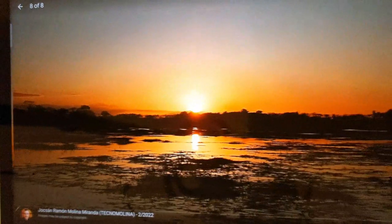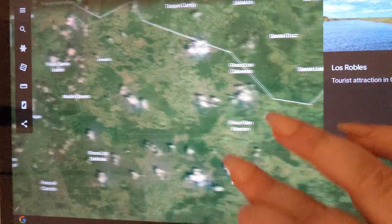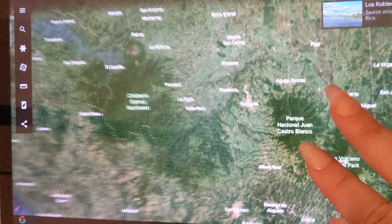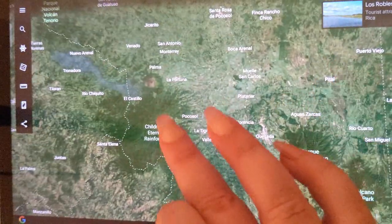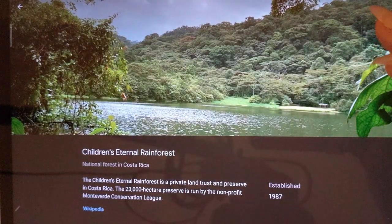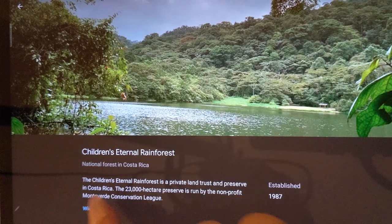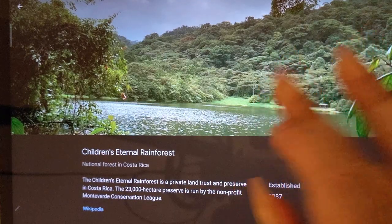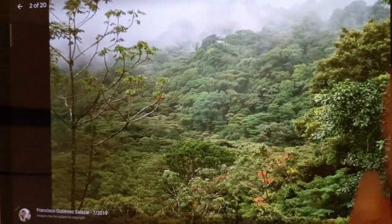Oh. Costa Rica just seems like the most incredible place. Like, how is this real? How is this on planet Earth? It is just so beautiful. So yeah, if you're ever one of those people who wants to explore the beauties of Costa Rica, let's see, the Children's Eternal Forest, while I wrap this up. The place you go is Alajuela. Private land trust and preserve in Costa Rica. So it's really for the children so that they can always, always have an eternal rainforest here.